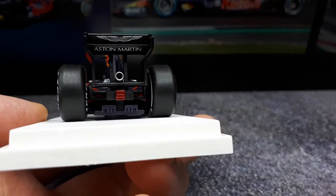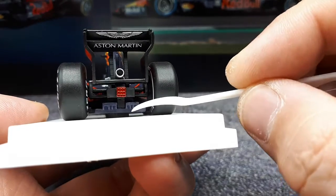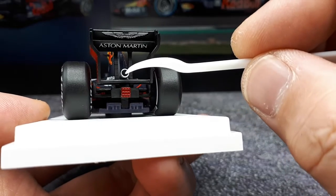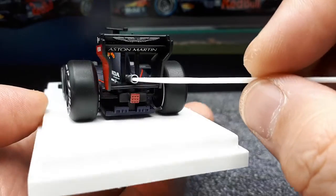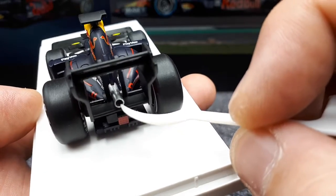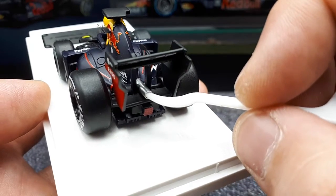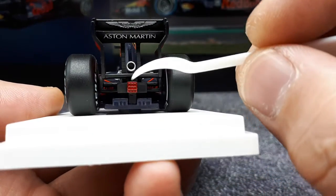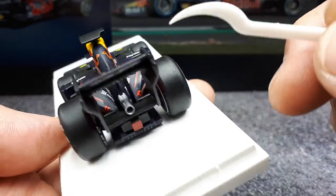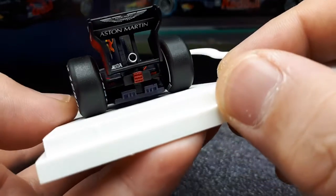Alright, so this rear here. Well, you got little diffuser strakes. You got this cluster of LEDs. And then the exhaust tip. Look at this. This is perfect. I think this must be metal. Yeah, I think this is an aluminum tube. Because it's perfectly straight. It's completely hollow. So, and it's very shiny. Yeah, that's a metal tube, so that's pretty cool. Can't get more realistic than that, right?